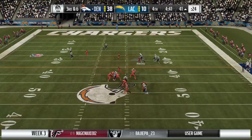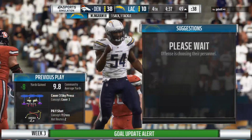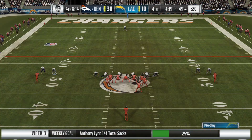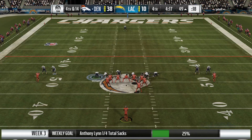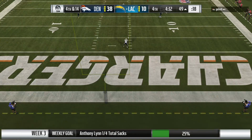Now Darnold. And he's going to be sacked. They sack him back right at the midfield stripe. Melvin Ingram coming in to drop him for a loss of 8, and it'll be 4th down. And he gets this away, and look at this. This is a good one.